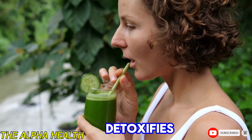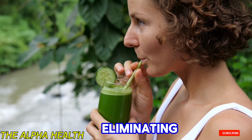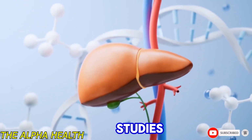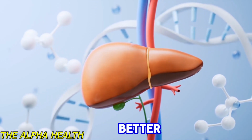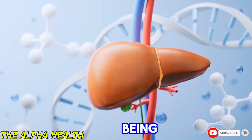4. Detoxifies the body. Garlic helps detoxify the body by eliminating toxins, heavy metals, and harmful bacteria. Studies show that its sulfur compounds enhance liver function and promote better detoxification, improving overall health and well-being.